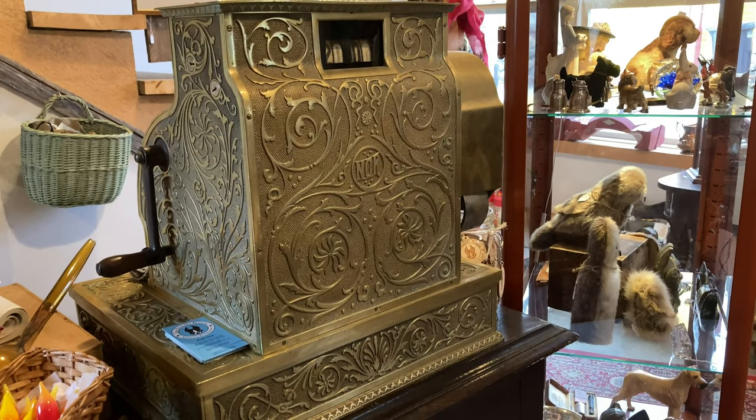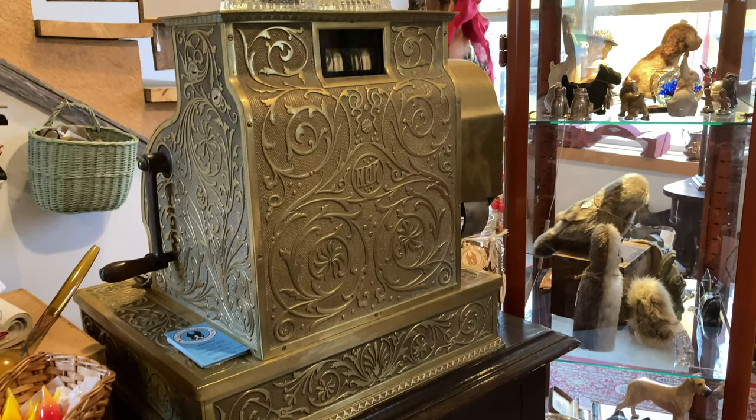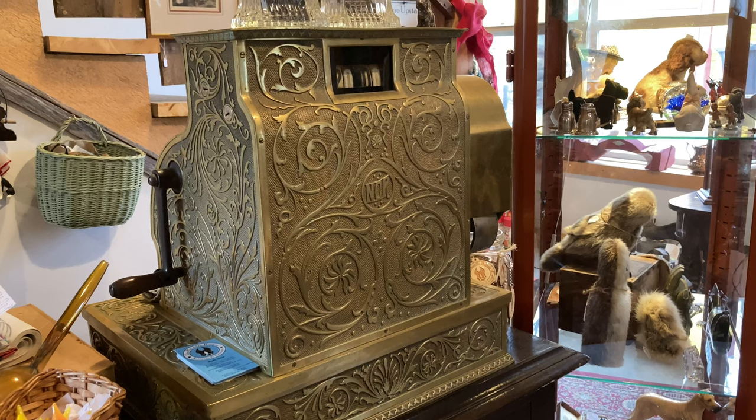And finally, when we went down to pay, I noticed they had this antique cash register, which I just thought was such utter perfection. They obviously weren't using it, but it just completes the whole aesthetic.